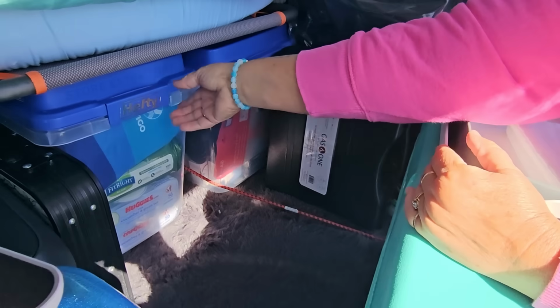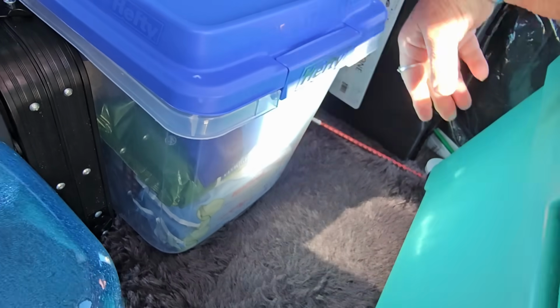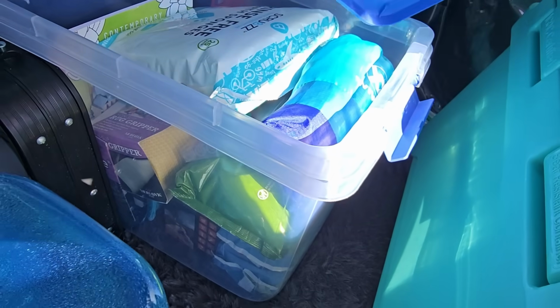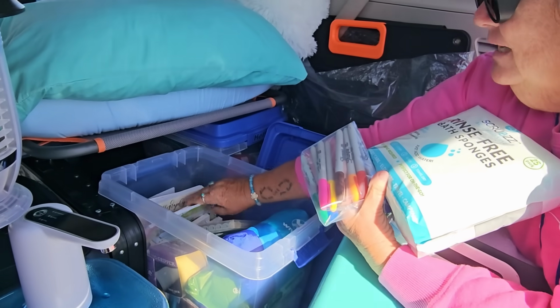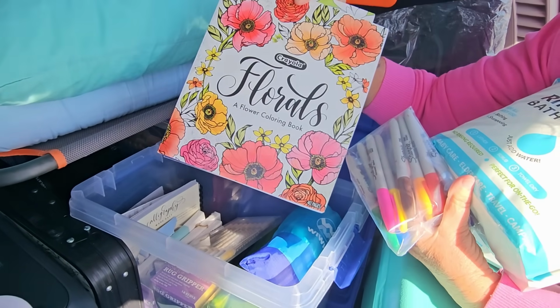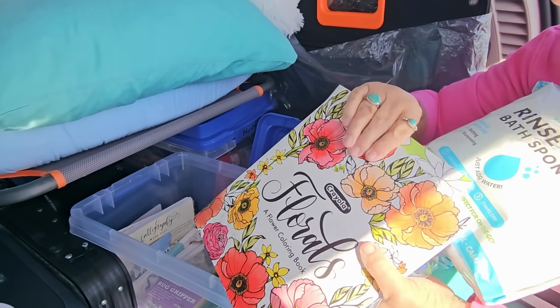Okay, this bin right here is extra, as you can see, wipes, that sort of stuff. We'll pull it all the way out. And these are the scrubbies that I talked about for bathing. I like to color, as you can see. I have adult coloring books. A little artistic there, a little doodling.